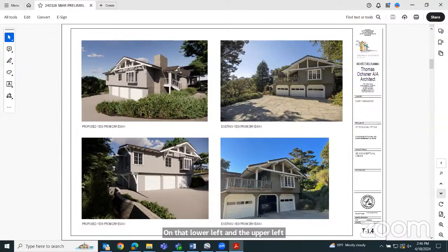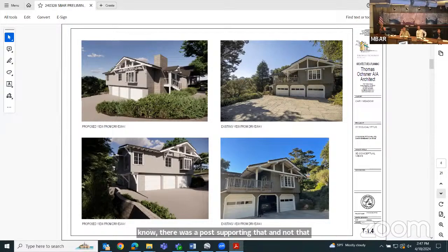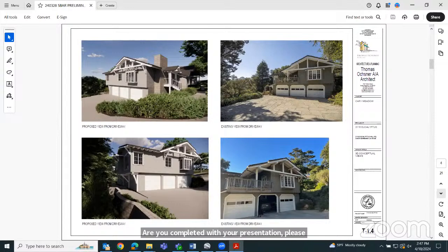We also added a corbel to the left side of that Craftsman gable truss there that you see to complete that side. It was missing, as you can see from the upper right hand photo. There was a post supporting that and not that bracket detail. Are you done there, Tom? Are you completed with your presentation, please? Yes, and I can answer any questions.